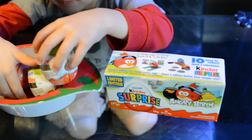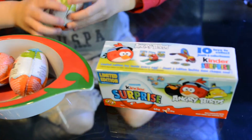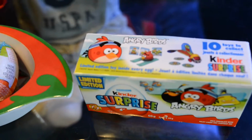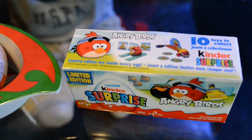So while he's opening it, we could take a look at the box. So these are the ones they show us. These are small little toys.